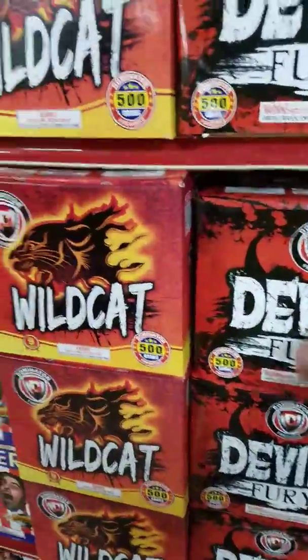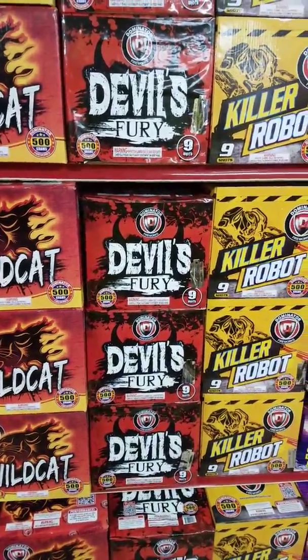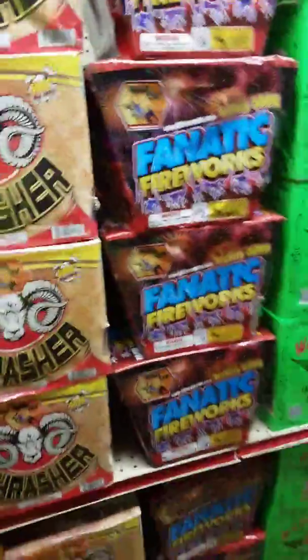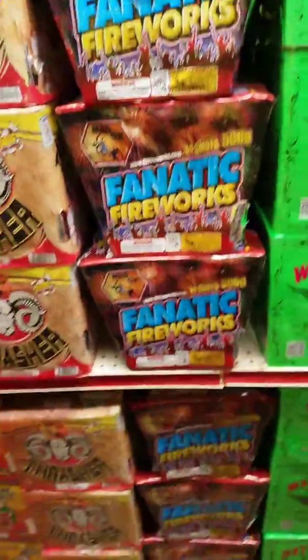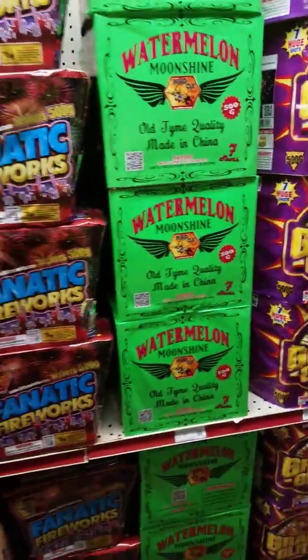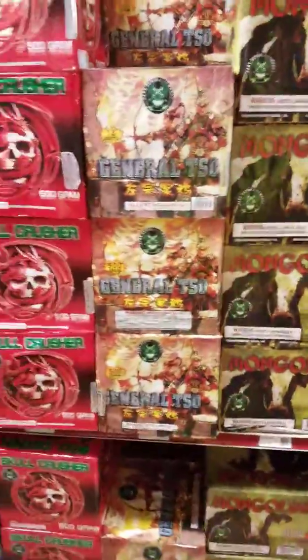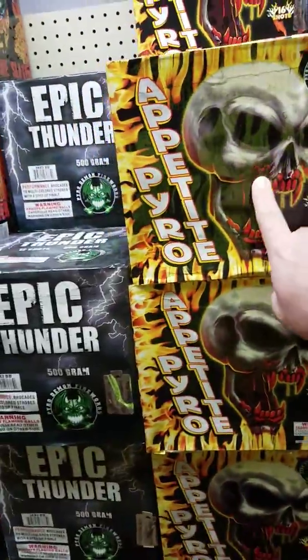Some great new, brand new Dominator 500 gram cakes they just brought in. Shock Treatment's new this year. Thrasher's new this year. Fanatic Fireworks is new this year. They're all brand new to Maddox, bringing them in. Some great ones like Watermelon Moonshine. And we got our Parademon line here. Lots of great Parademon cakes. Hard hitting.